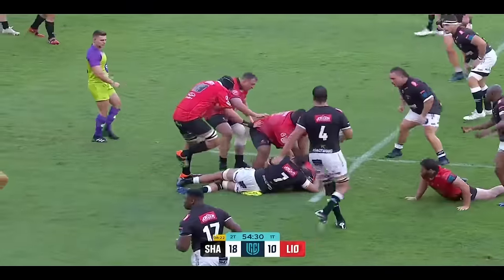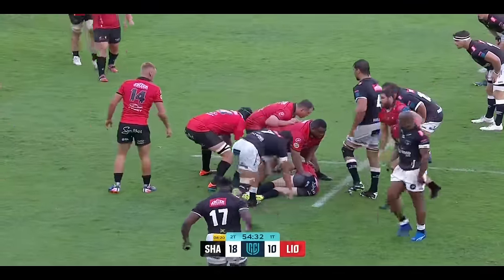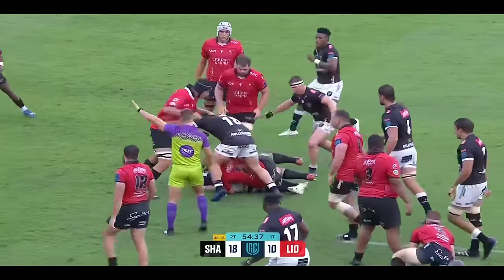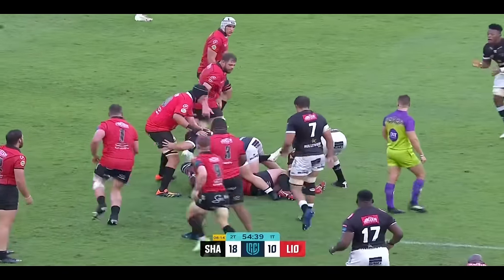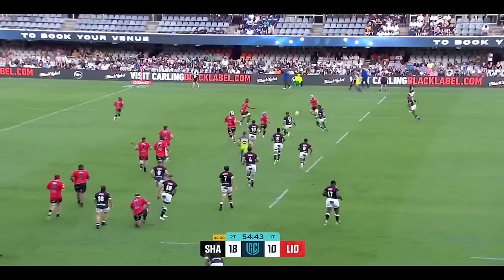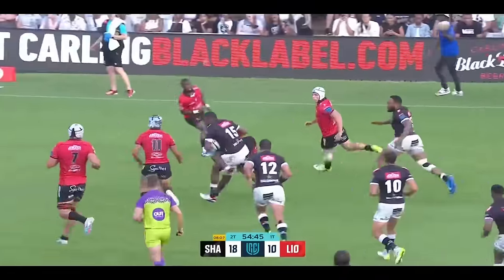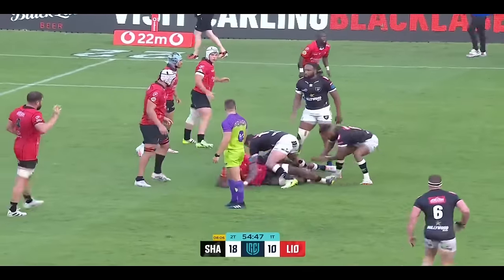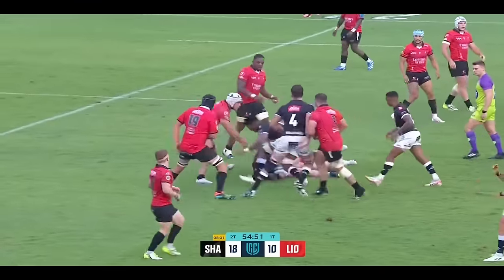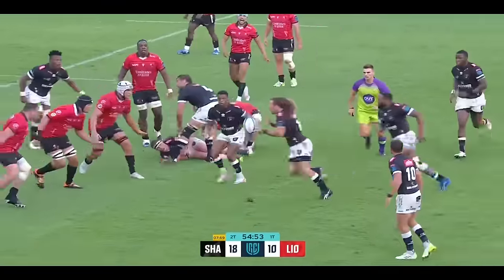Van den Berg taking it into the teeth of the Sharks defense. 15 against 14. Still backwards for the Lions. Backwards is the call as Boerter had to juggle. And the Sharks capitalize. Etzebeth gets it away quickly to Bosch. Francois Fenter barely holding on. Here's Fussy. Good strong tackle from Chituka. James Fenter, that's a solid angle from the flanker.